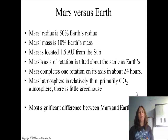So on to bigger than Mercury and the Moon, of course, is Mars. But Mars is still significantly smaller than the Earth. You can see it's comparing its radius and its mass. It actually, though, has a thin layer of carbon dioxide in its atmosphere right now. So there's not a lot of blanketing by that thin layer of carbon dioxide.